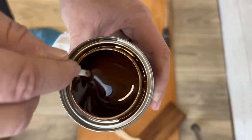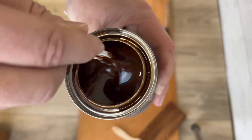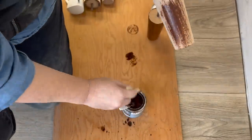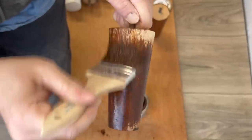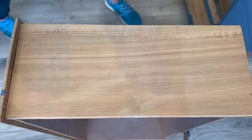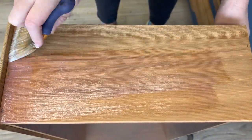I knew whatever this wood was going to go very warm and dark once I conditioned it, so I decided to use this stain and poly in one step by Minwax in the shade American Chestnut to give those feet a warm brown stain. While those feet dried, I got ready to stencil the drawer sides.